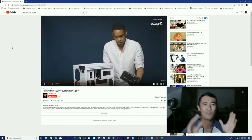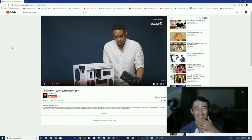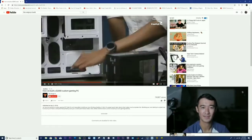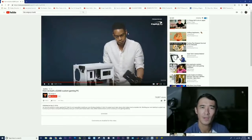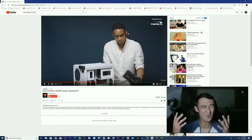Whoa, hold the phone. You are actually an idiot. Oh my God. So you can't short circuit the system? Do you even know what you said? Hold on, back up. You align it with these little insulating pads so that the power supply doesn't short circuit and come into contact with the rest of the system. So hold on. If the chassis of your power supply touches your case, it's going to short circuit the rest of your system? What are you on, dude?